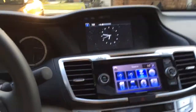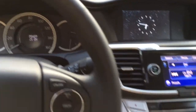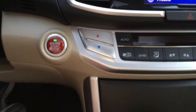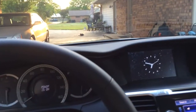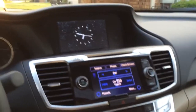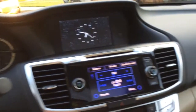Turn that down. Let's go back out of that. And it's got dual air conditioner controls. Each side can control their own, or you can sync it together, where you control both sides with one button. Just a little cubby hole there, and a glove box. There's so many things it does. It's got a 360 watt sound system with a built-in subwoofer. Let me turn that off.